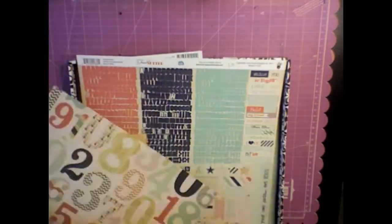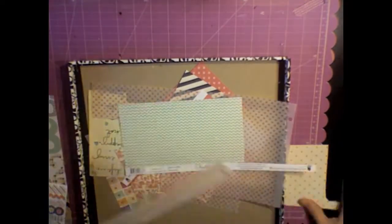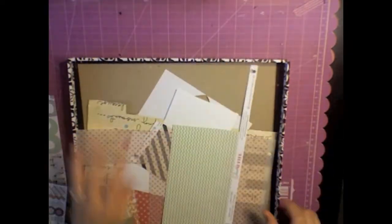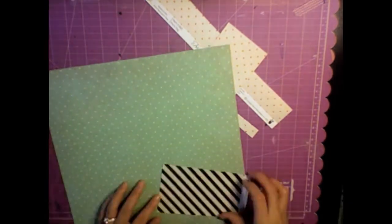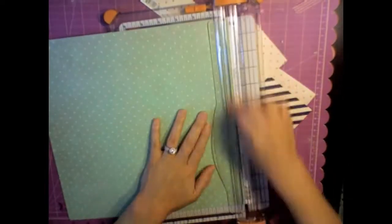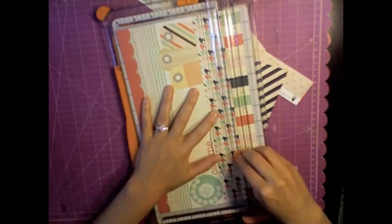Hey y'all, so today I have a 12 by 12 layout and I'm starting off with a little bit from the Trendsetter, the Fancy Pants Trendsetter collection, which I've used quite a bit. And if you watched my last haul, I got a couple more things. I'm also using some October Afternoon Travel Girl, I think it's the Travel Girl collection. That piece right there is from Travel Girl.